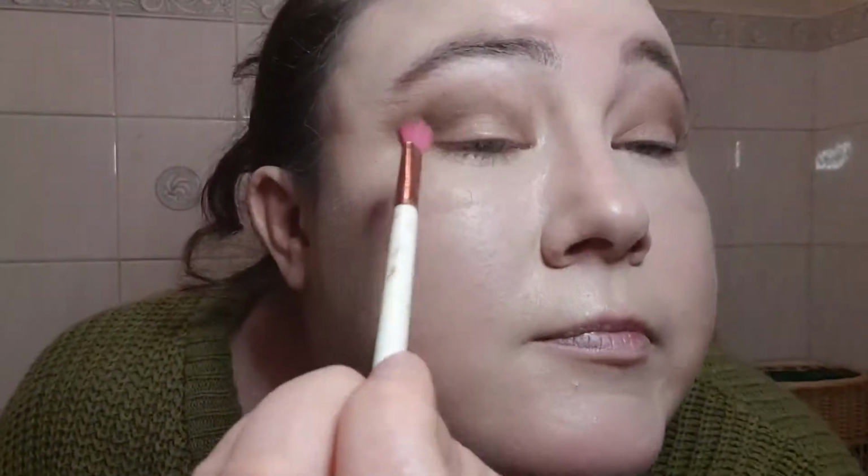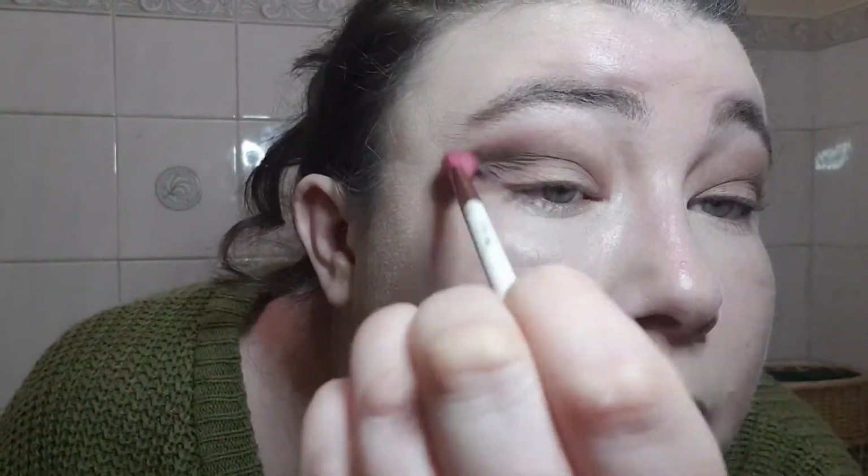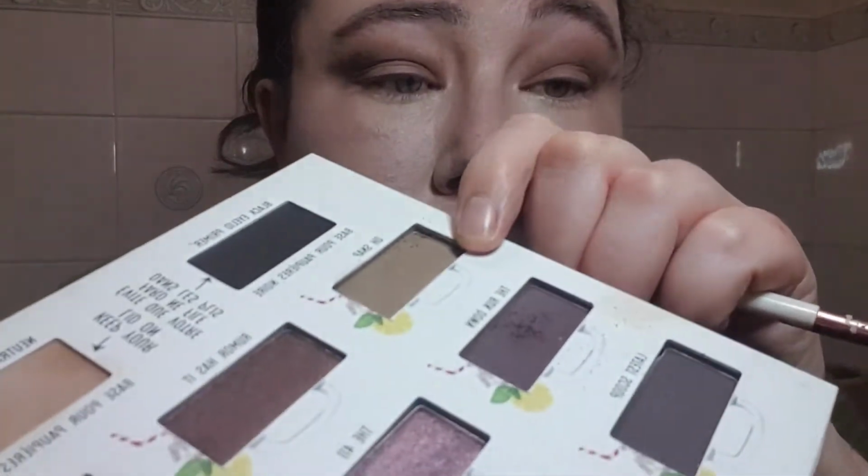The Rundown. The outside bit and a little bit through the crease, just to give a little bit of depth. Now there is a bit of kickback in the pans. It's giving some nice depth. Let's blend it out a little bit. Rundown shade is actually really pretty.